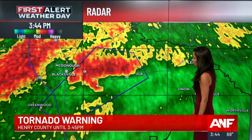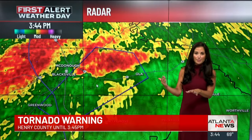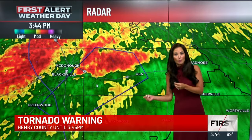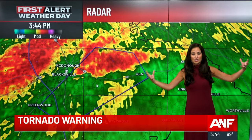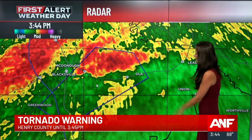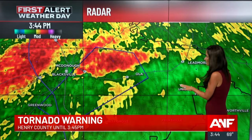Let's put it back on the debris detector. JD, I want to see if we're still seeing any kinds of debris being picked up by our radar beam. That's really one of the best ways to confirm whether this is actually a tornado or not. And you saw what that debris detector looked like. It was a big ball of bright colors. Tells us there was significant debris up in the upper levels of the atmosphere. So JD, let's put that debris detector back on and see if we're still seeing anything being lifted up.